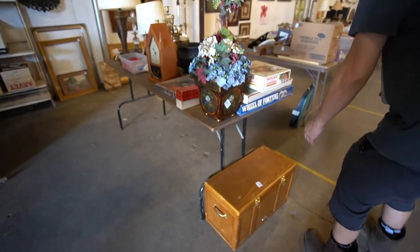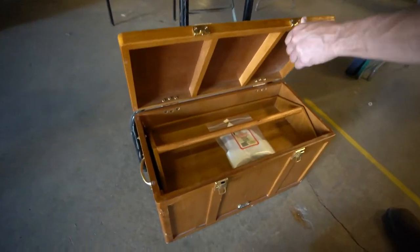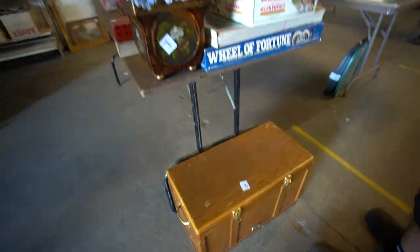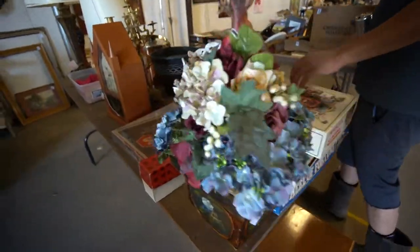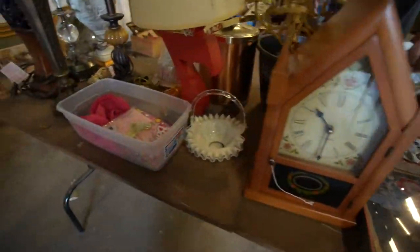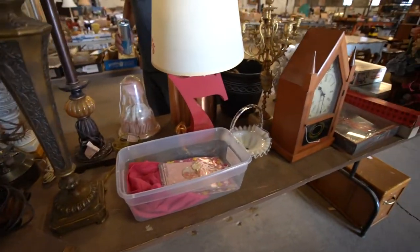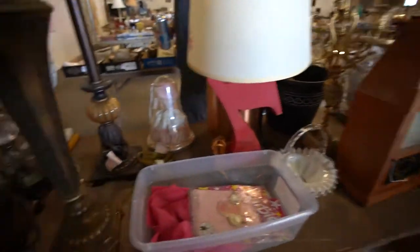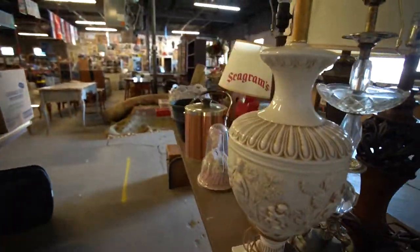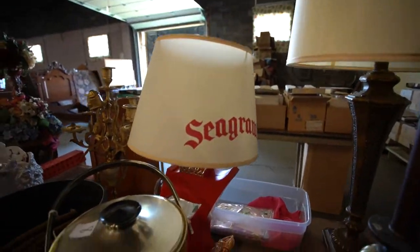What's in here? Little streamers? Little tool chest. Looks like there's some cleaning wads or something in there. So somebody maybe kept their gun cleaning stuff in there. That's a cast something. Some kind of metal. That Seagram 7 lamp is cool. That works. Did you touch that? No. I think that's just what clocks do. Sometimes.